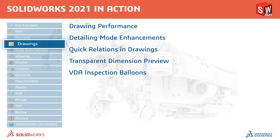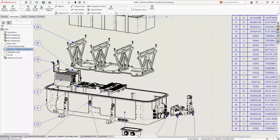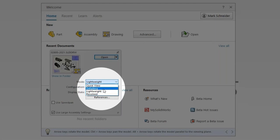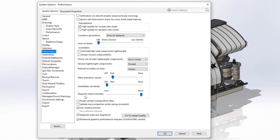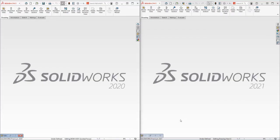The next one up is drawings. Drawings is, again, another environment where pretty much everybody works. Loading large assemblies or large views in SolidWorks is something that is new for 2021. The detailing view was introduced in 2020, but it's been expanded in 2021. Now, when we're opening these detailing views, we have the ability to also leverage this enhanced graphics performance that was limited to 3D geometry in 2020. Now we're leveraging that same type of functionality in 2D drawings, which means that opening and manipulating a 2D drawing in 2021 compared to 2020 is going to be a lot faster.